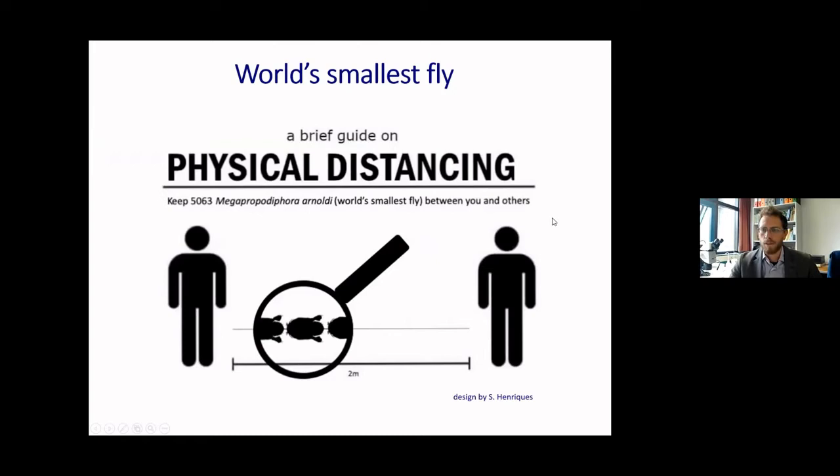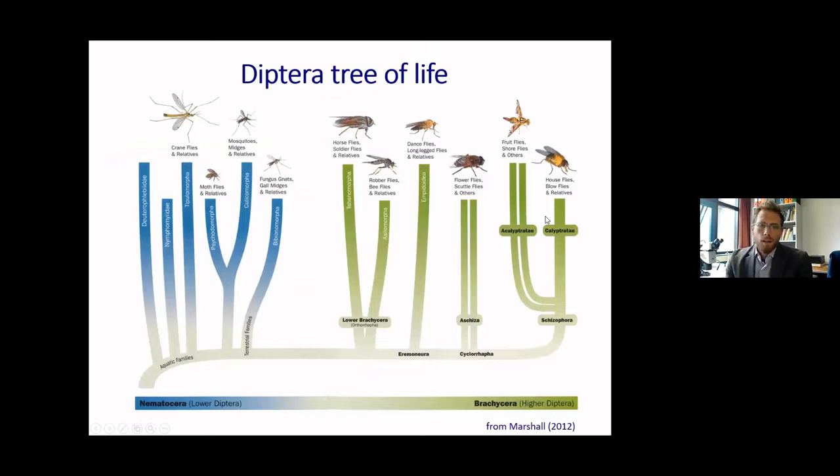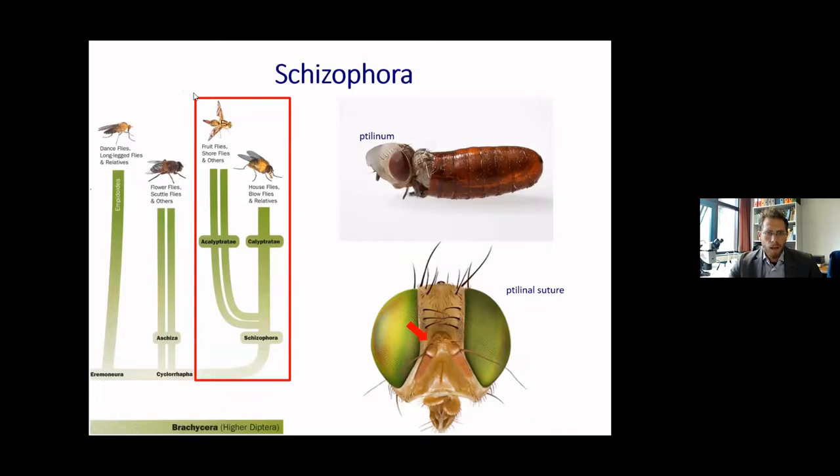So looking at the Diptera tree of life, going into the classification a bit, the Diptera are divided into two main groups, the Nematocera, so crane flies, mosquitoes, midges, etc., and the Brachycera, which are the more sturdy looking flies with shorter antennae. Within the Brachycera, there's a large lineage called the Schizophora, which include the flesh flies, which I will be talking about later on.